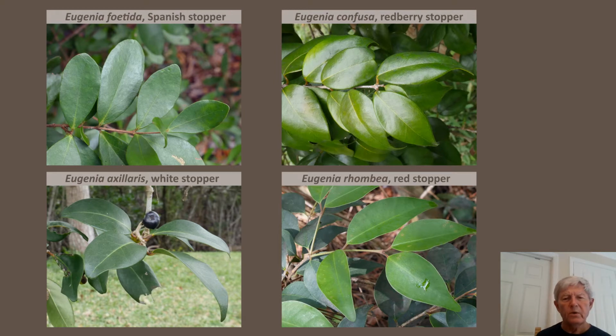The 4 native Eugenia stoppers in Florida include one I like a lot on the lower left, the white stopper, Eugenia axillaris, that has a skunky smell, and it can give a real wild fragrance to a native plant hammock. It has noticeable veins, lateral veins, on the upper leaf surfaces, unlike Eugenia rhombea, red stopper, on the lower right. Less common in the upper right is Eugenia confusa, redberry stopper, with very lustrous leaves. And in the upper left is Eugenia foetida, Spanish stopper, which has very rounded leaf tips.